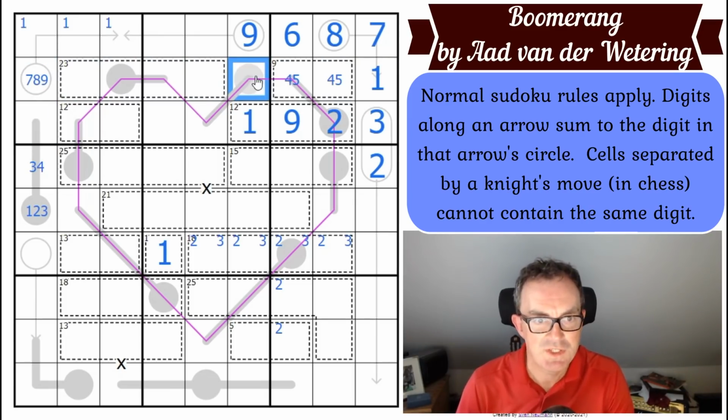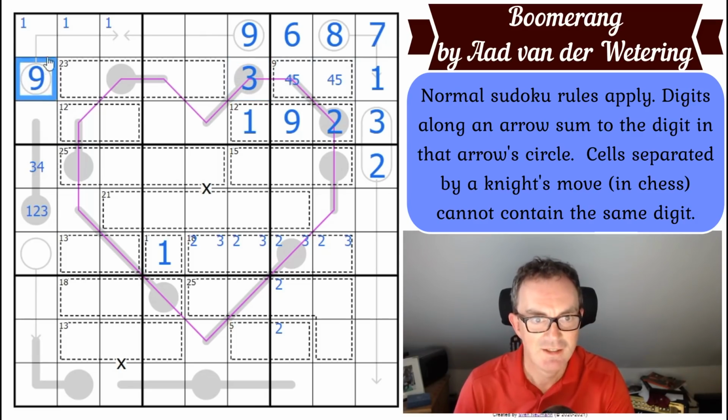Beautiful. What's this digit? Given these two have to add to 12, this has to be a 3, 4 or a 5, and it can't be a 4 or a 5, so it's a 3. This is a 9.